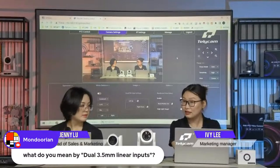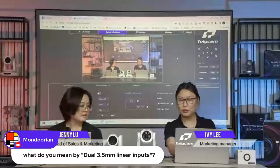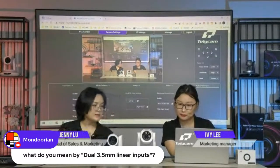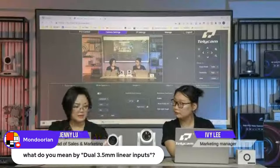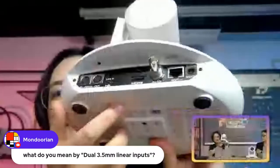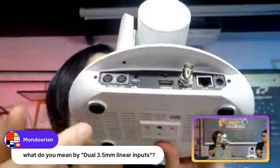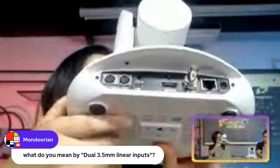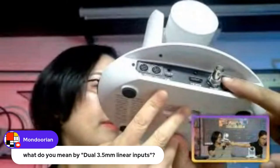Is the lighting okay? So what is Modering asking? What do you mean by dual 3.5 millimeter line input? Oh, it's audio in, a kind of audio input interface. We call this lighting. You can put the audio in from the line input, and you can also output the video simultaneously from the HDMI and from the 3G SDI. So this is the line input. Yes, there's a 3.5 millimeter line input.